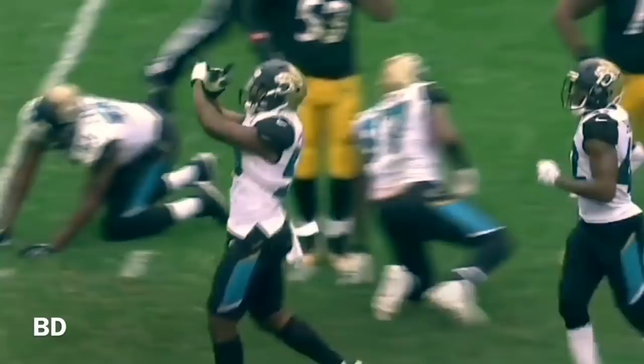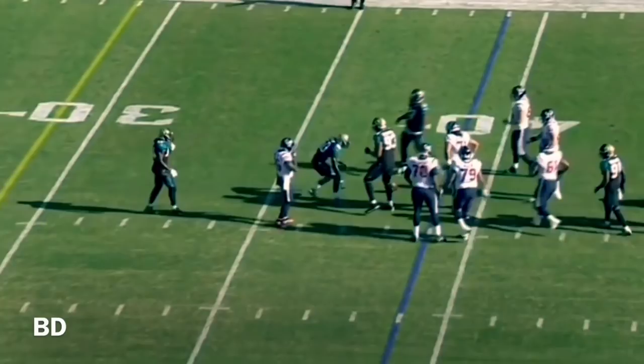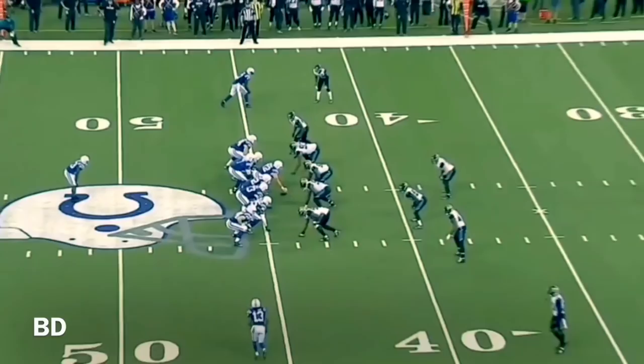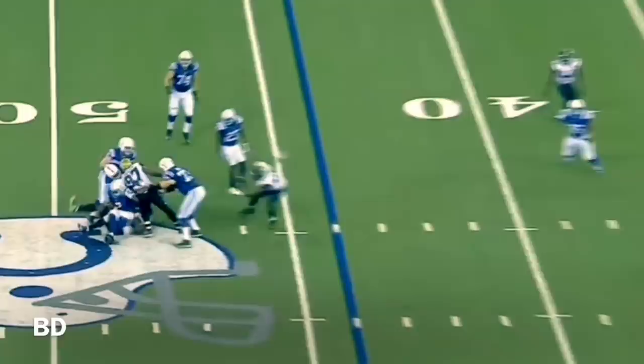Yates with a tug at his jersey and almost threw it into the arms of Dante Fowler. He's a deeper percent yet. Off the play fake. Trying to buy some time. He's hit. He keeps the football. That is Dante Fowler. No doubt about it. You put him on a tight end there. He likes that matchup every time.